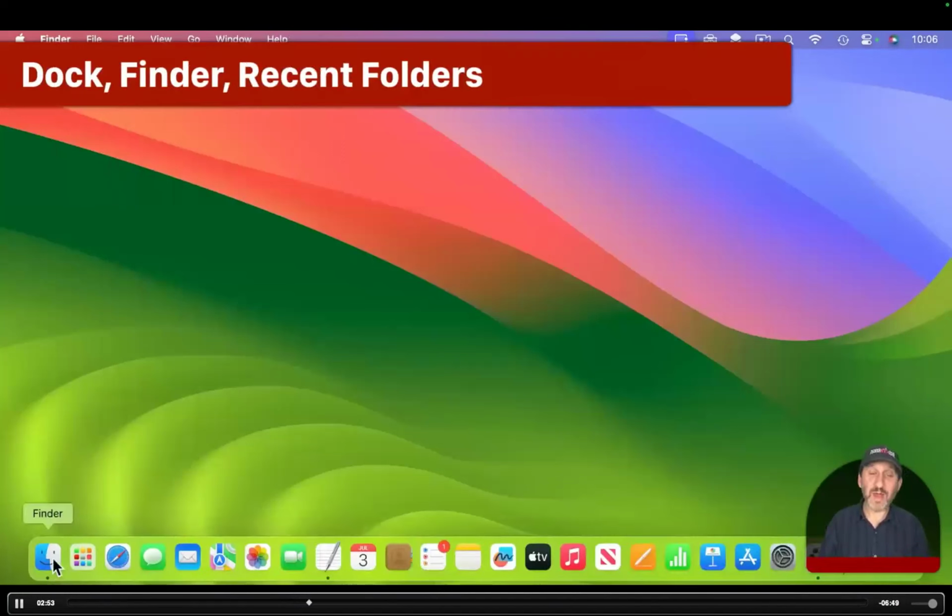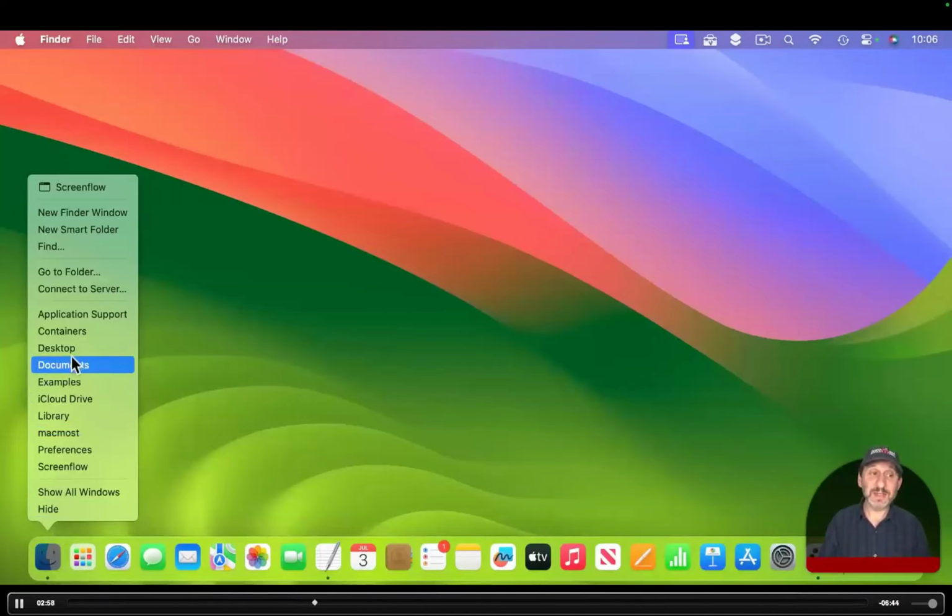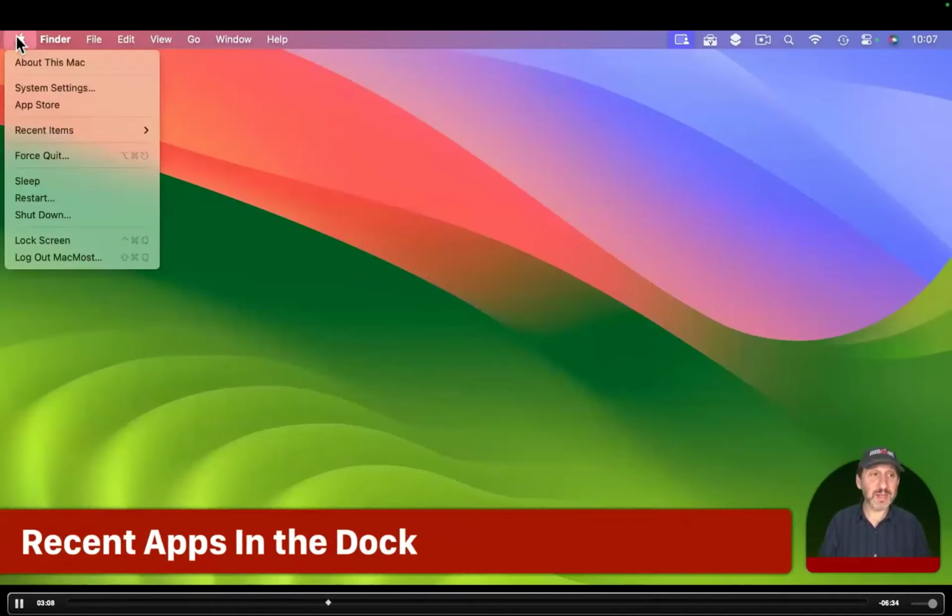Also in the dock on the left, you'll have the Finder, and if you click and hold that, you're going to see a list of recently used folders. So these are probably your most commonly used folders, and if you need to open a Finder window and go to a specific location. Now, depending upon your settings, you may also see some recent items listed in the dock.